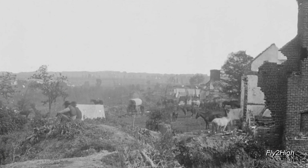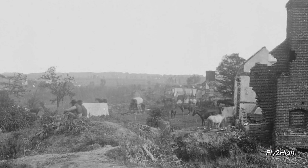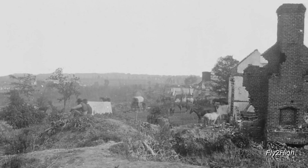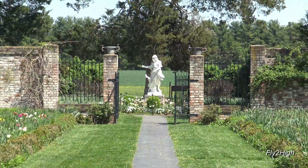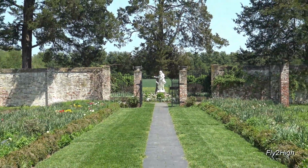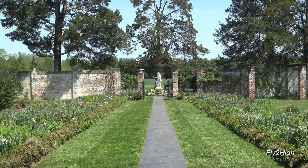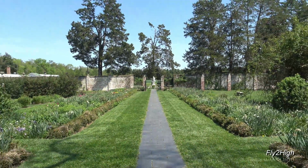When the Laceys returned to Chatham after the war, they found their lifestyle and wealth gone. They sold the house. 50 years and 8 owners later, Chatham's fortunes began to change. It regained some of its lost elegance in the early 20th century during the Roaring '20s.